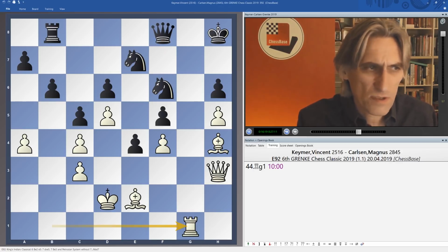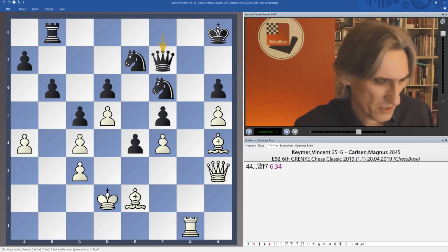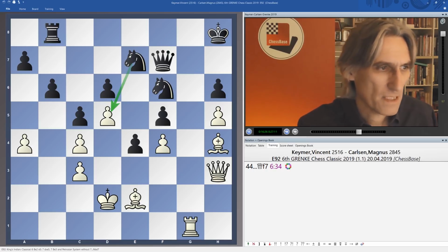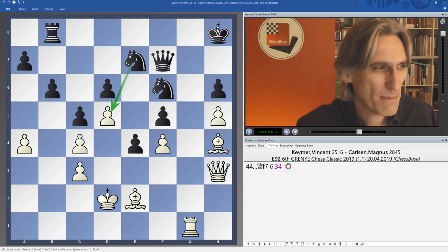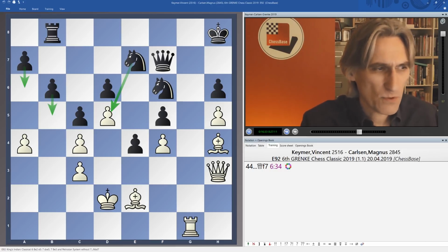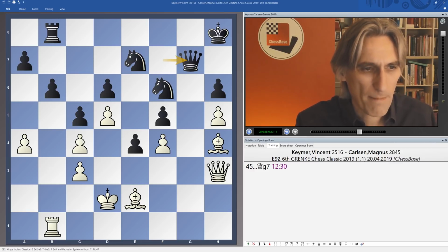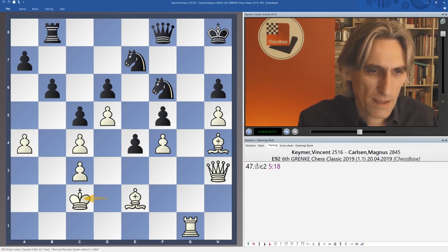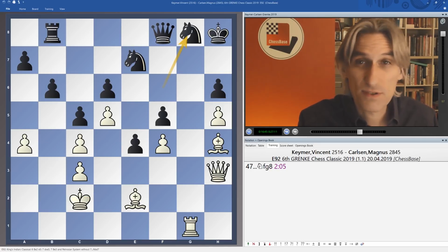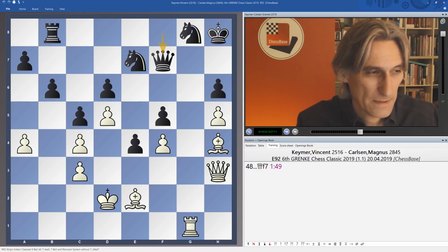And Carlsen just kind of shuffled around here, feinting at things like this sacrifice, and maybe knight g4, maybe taking on h5, maybe looking at a breakthrough here. Keymer wasn't sure exactly what Magnus was up to. So while Magnus was still moving pretty quickly, Keymer was taking his time, and his time was running down, and they had to get to move 60. That's the next time control.